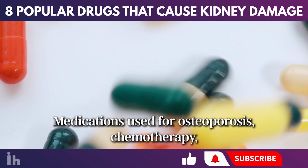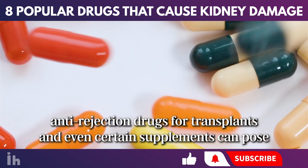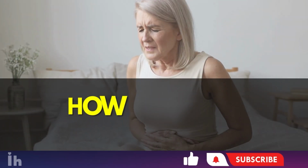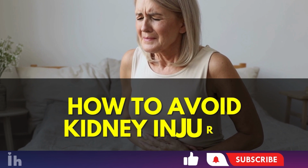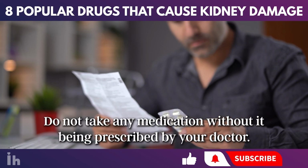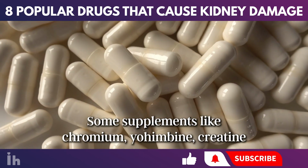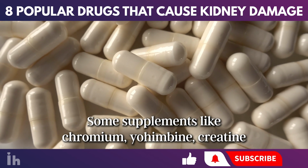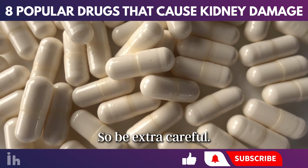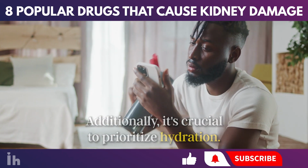Medications used for osteoporosis, chemotherapy, anti-rejection drugs for transplants, and even certain supplements can pose risks to kidney health. How to avoid kidney injury? Do not take any medication without it being prescribed by your doctor. Not even supplements. Some supplements like chromium, yohimbine, creatine can harm a kidney that is already in trouble, so be extra careful.